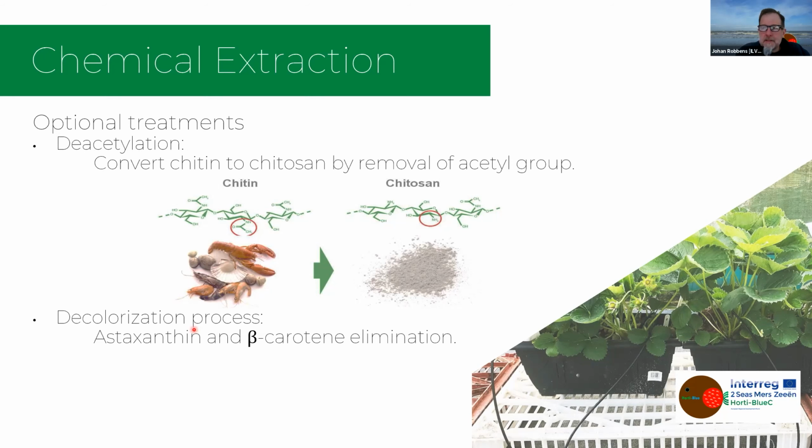Often you also see that the color interferes. So sometimes a peroxide treatment is done to decolorize the shells, so that you have a white shell and, at the end, also a white powder. We have not done this extraction because it does not interfere with the plant treatments we opt for.